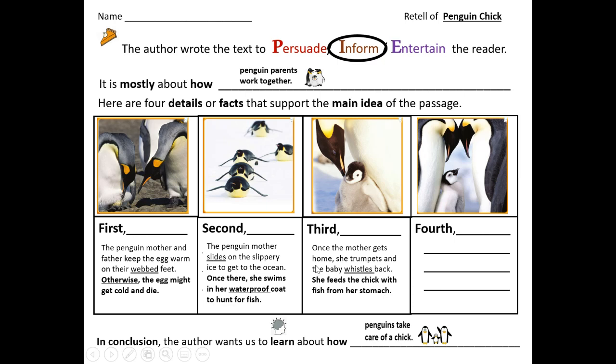So, third, once the mother gets home, she trumpets and the baby whistles back. She feeds the chick with fish from her stomach. And then again, once the mom gets back, the dad works together because he hasn't eaten for up to 2 months. And he goes out and goes fishing and brings back food for the baby.